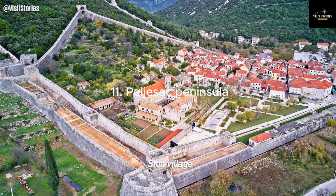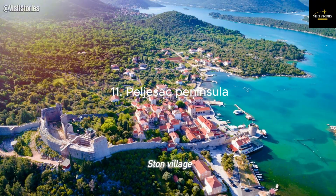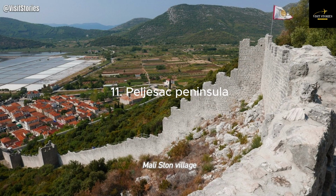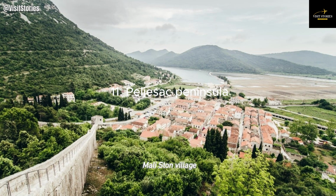Stop at the village of Ston and marvel at the 14th century defensive walls that climb up the mountain. If you fancy a hike, walk the walls for about half an hour and you'll reach Mali Ston village and some of the best oysters and mussels you'll ever taste, thanks to the oyster beds around the village.